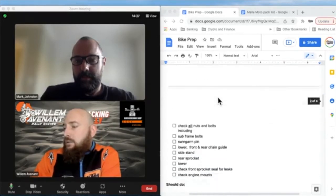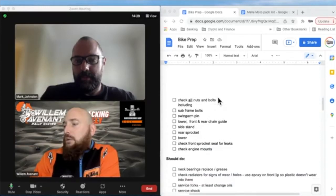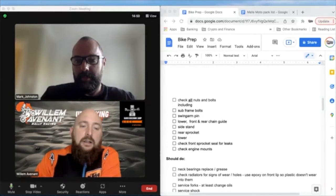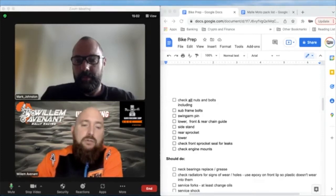And then also we've got to check all nuts and bolts, and that includes the subframe bolt, the swing arm pin, the lower and front and rear chain guide, the side stand bolts, the rear sprocket bolts, the tower bolts, the front sprocket seal for leaks. That's one that we added, as well as check the engine mounts, which is something else we added.